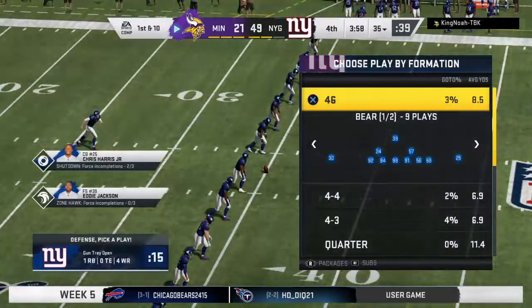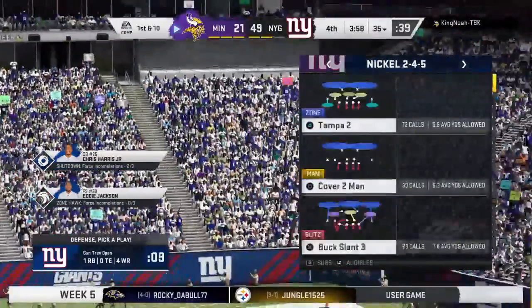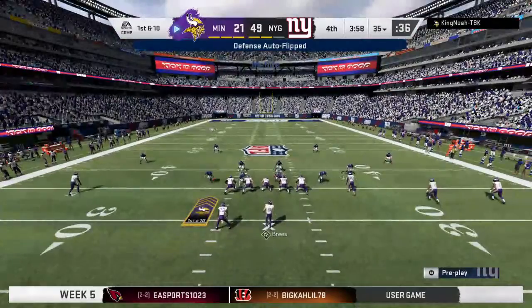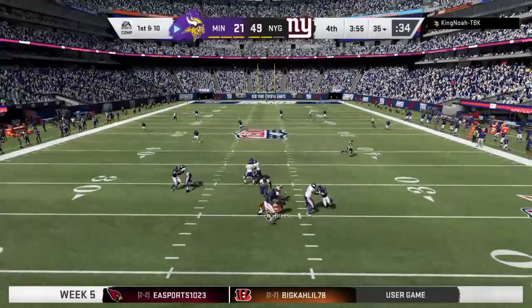The Vikings take over first down 10 at their own 35-yard line. Here are the Vikings now to start their next drive. And last time the formula was pretty simple. 1-play drive, long pass. Maybe they just want to do that again, right?